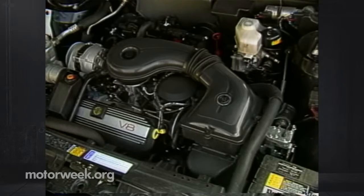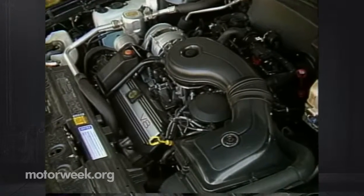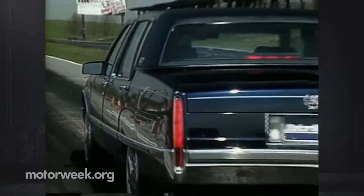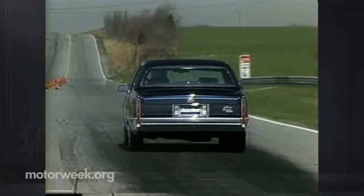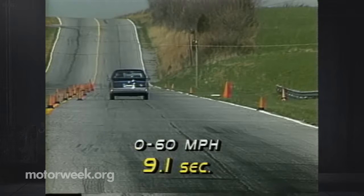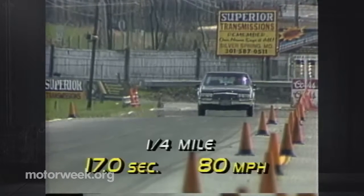A good example is Cadillac's 4.5-liter V8 engine. This transverse-mounted aluminum block power plant uses digital fuel injection to crank out 155 horsepower and a healthy 240 pound-feet of torque. That much power feeding through the front wheels would produce ferocious torque steer in many smaller cars. But the 4.5's smooth power delivery and viscous clutch negate any potential front wheel shake as it pulls the car from 0 to 60 in 9.1 seconds. The quarter mile ends in 17 seconds at 80 miles per hour.